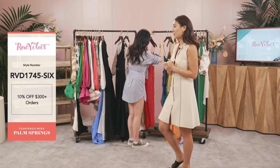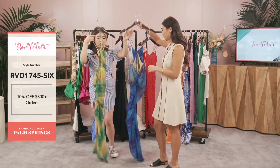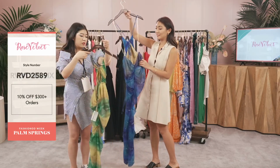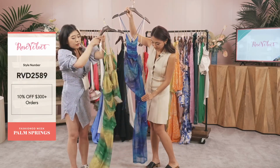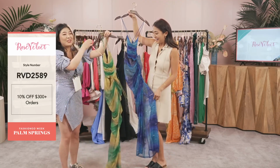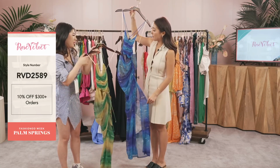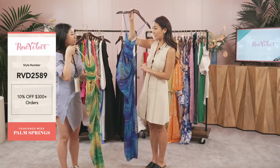Alrighty, ooh, these look really fun and colorful. So these are gonna be our dresses as well. So it looks like not much. It is a bodysuit. Are you kidding me? It looks like everything. But like on the hanger, it doesn't do justice. No, it doesn't. And I know exactly what you're talking about.